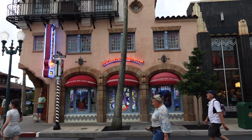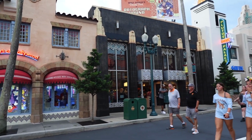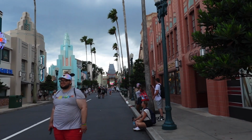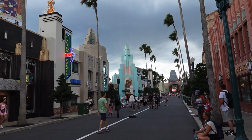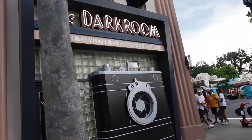Alright guys, so that was Mickey's of Hollywood. Check out some brand new Halloween merchandise. Some pretty cool stuff inside of there. It's still very early into the spooky season. Of course, it just hit July 5th not too long ago. Right now, today is July 9th. So let's actually now go into the Darkroom. This is actually where they have some magic bands.